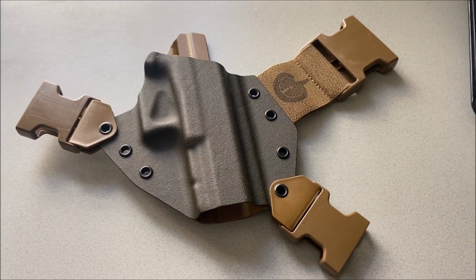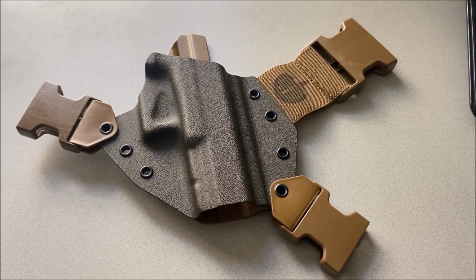And in this case, the Gunfighters Inc., I have to pay to ship it to them. They'll pay to ship it back. I'll be curious to see how long it takes for them to return it.